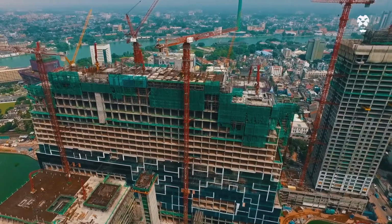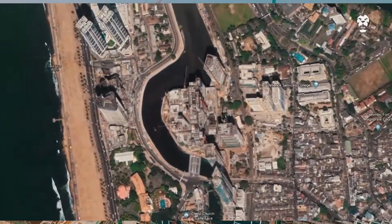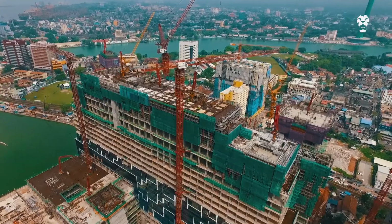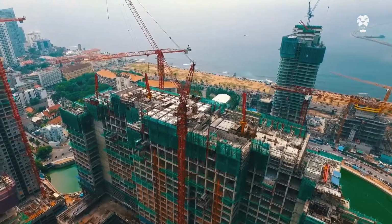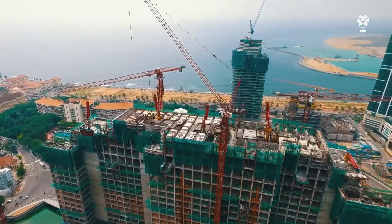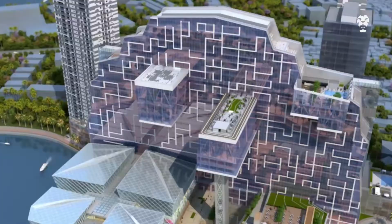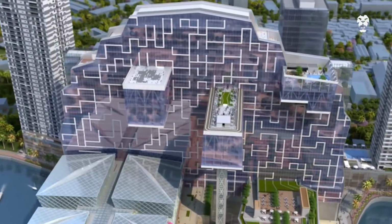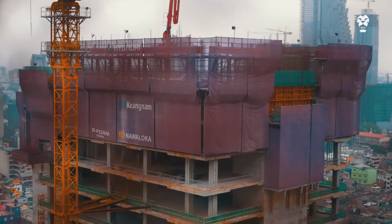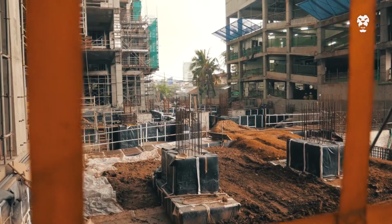The latest luxury addition to Colombo's skyline, Cinnamon Life by John Keells, covering approximately 10 acres of ground, is much more than its awe-inducing facade. The superstructures stand at stupendous heights, towering over many of their neighbors. It comprises the hotel, the retail mall, the two residential towers, the office tower, and the integrated car parking facility. The heights are not the only astonishing aspect of this project.